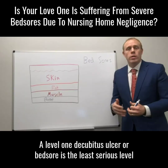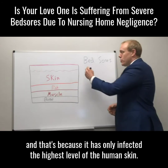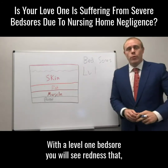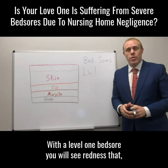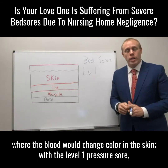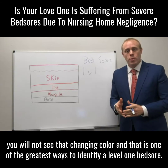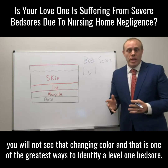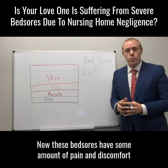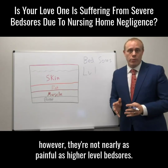A level 1 decubitus ulcer or bed sore is the least serious level, and that's because it has only affected the highest level of the human skin. With the level 1 bed sore, you will see redness that, as opposed to normal skin, does not respond when you push on it, where the blood would change the color of the skin. With the level 1 pressure sore, you will not see that change in color, and that is one of the greatest ways to identify a level 1 bed sore. Now, these bed sores have some amount of pain and discomfort. However, they are not nearly as painful as higher level bed sores.